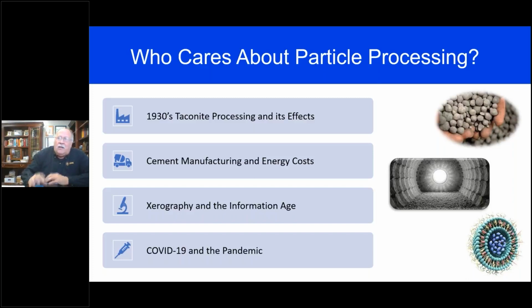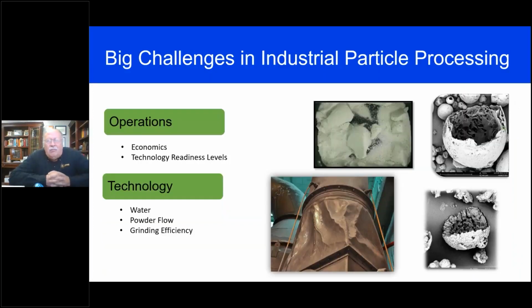For industry, we've got some big challenges in industrial processing, and I've divided them up into two areas. One is operations. In operations, I really think there's economics and technology readiness levels. I'm going to talk about economics in a couple of slides from here, just to give you an idea where this really affects us. But from a technology standpoint, there's lots of technology areas that are a challenge, but I've picked three: water, powder flow, and grinding efficiency.